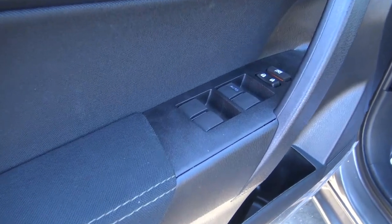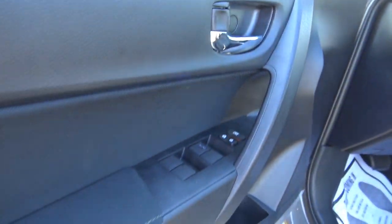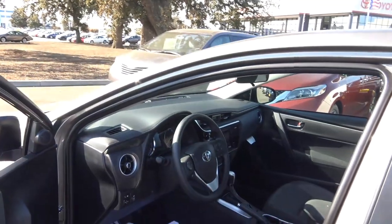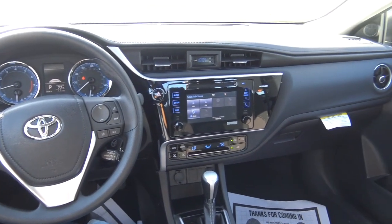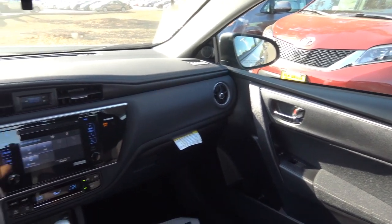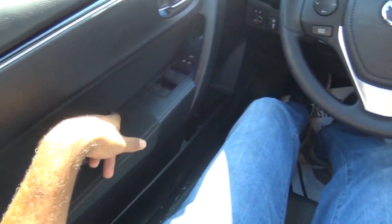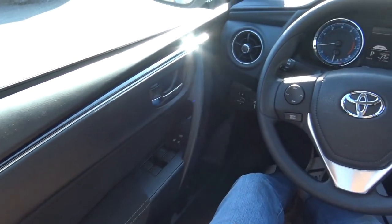Of course, all of your basic power necessities, power windows, door locks, power mirrors are located right here, and your chrome interior door handles. Interior quality in the Corolla here is pretty average for the compact car class. Now, you do have soft touch materials in some places, such as the armrest and the mid door panel here. It's wrapped in cloth, but on the upper door panel, it's hard touch plastic.